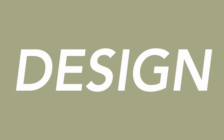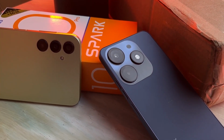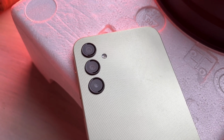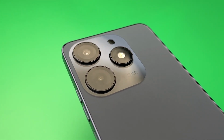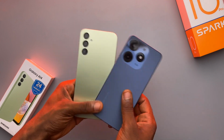1-0. Design is typically subjective. What you think looks nice might not look nice to me. So I'm just going to pick my own winner and then you tell me whether you agree or not. Both companies tried really hard to make their phones look more expensive. With Samsung, they made the A14 look like the S23s, their flagship, while Tecno made it look like the iPhone. I think everyone could see that. They both went with matte finishes, so good job to both of them.